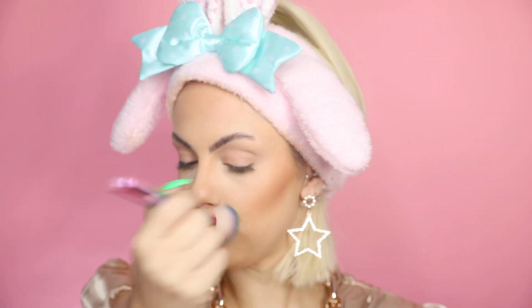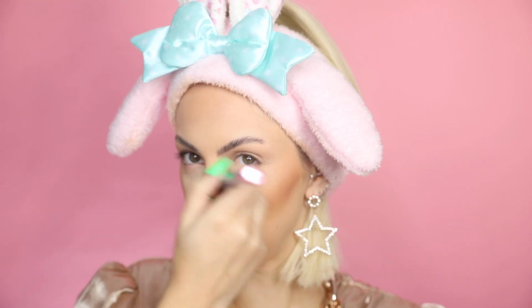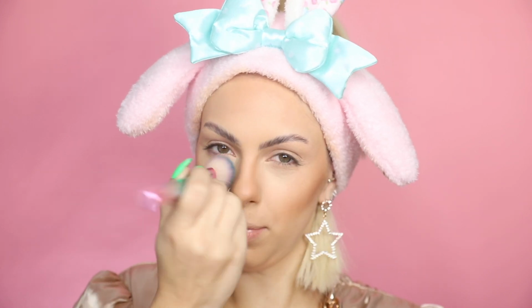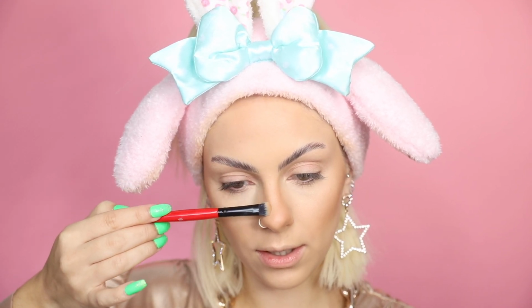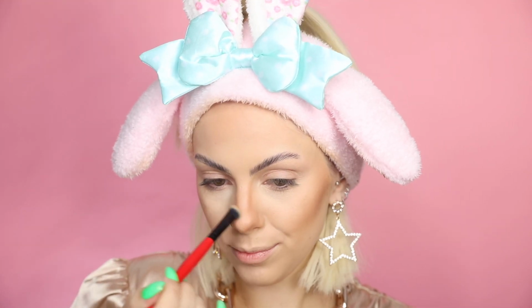Then I like to bronze my nose. This is kind of my new way of contouring my nose now. So kind of buff the edges and then buff on top in a bit of a triangle shape. Then taking the brush I used earlier, I shape my nose again. Just pack that powder on. And then I'll show you what I do in a minute to really make that sharp.